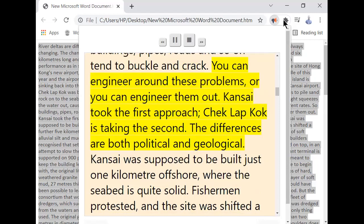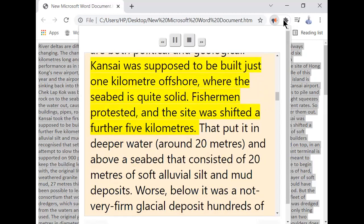You can engineer around these problems, or you can engineer them out. Kansai took the first approach, Chek Lap Kok is taking the second. The differences are both political and geological. Kansai was supposed to be built just 1 kilometer offshore, where the seabed is quite solid. Fishermen protested, and the site was shifted a further 5 kilometers.